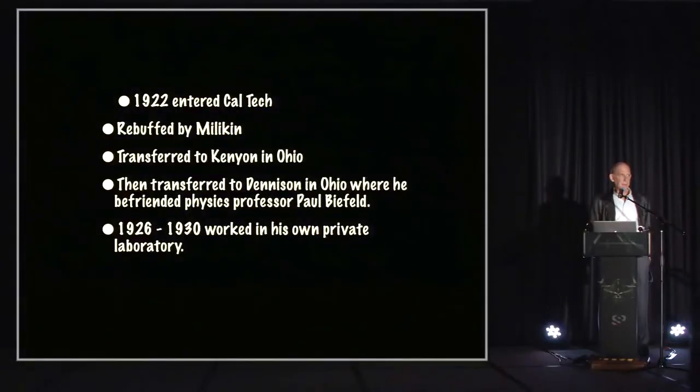And this crushed Brown. And he thereby decided Caltech was not for him, and he transferred to Kenyon College in Ohio. Not a big name, but at least they were more open-minded. Then he transferred to Denison in Ohio, where he befriended physics professor Paul Biefeld, who supported his work. And from 1926 to 1930, he worked in his own private laboratory.